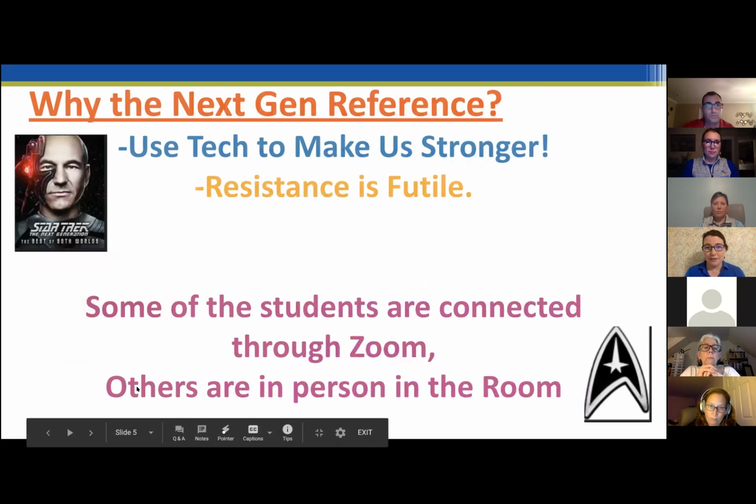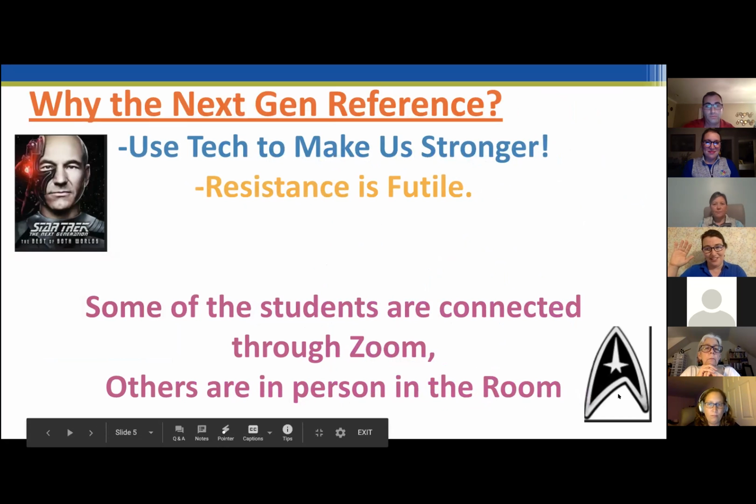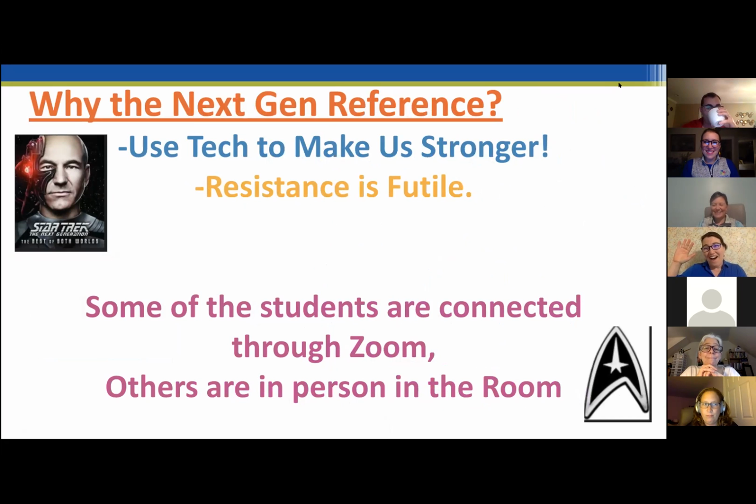So why did I make a reference to Next Gen? Did anybody else know that this was a reference to Star Trek: The Next Generation? No? Oh, well. In Star Trek, Captain Jean-Luc Picard is kidnapped by the evil Borg, who try to turn him into a cyber person. And that's how some of us are feeling right now.